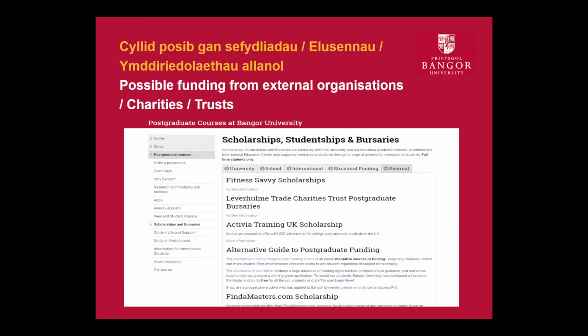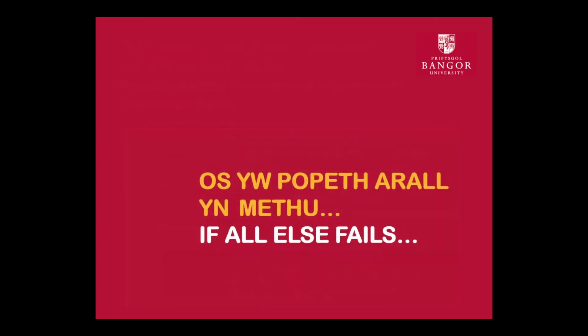There's also possible funding from external organisations, charities and trusts, and as I've already said, we do have a heading or tab for that on our website. So again, have a look through there and it will give you access to more information about these potential external organisations which may be able to help you with the funding.